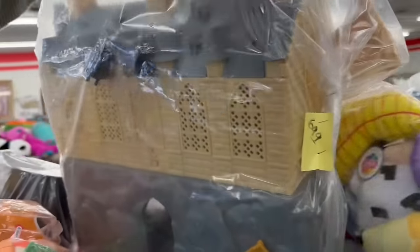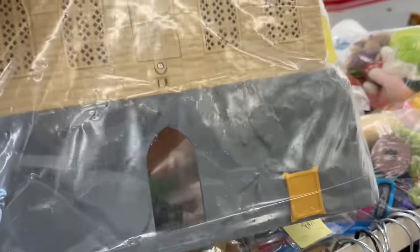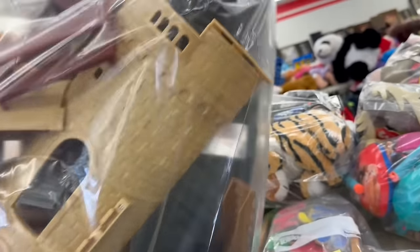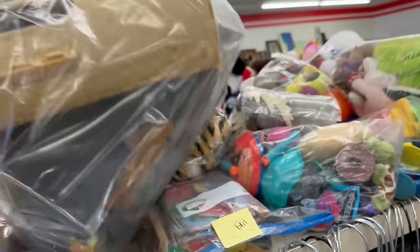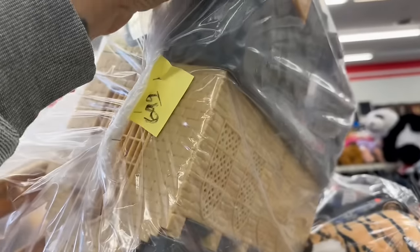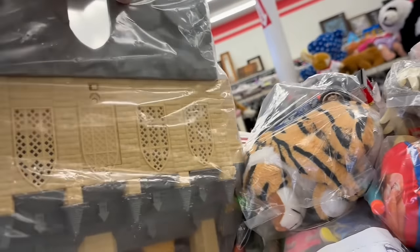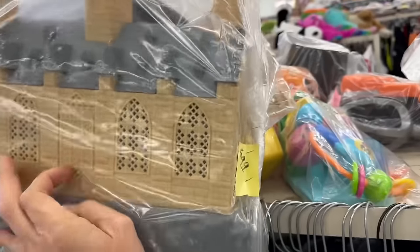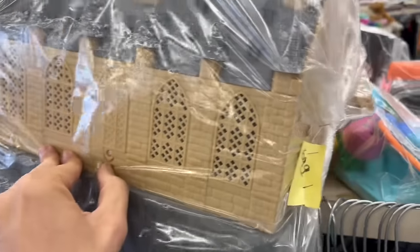Well, how did I miss this on the first go around? It's some sort of castle playset. It looks like a church, actually. What is that? I wonder if it's all there. What are they asking for it? Seven. So I get it for $3.50. It makes sound, definitely. It's got an on-off switch. I just don't know if it's all there.